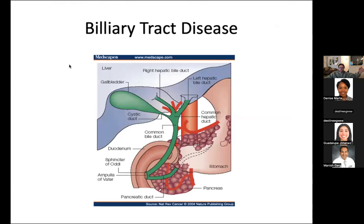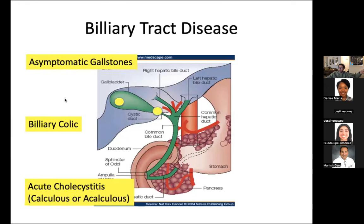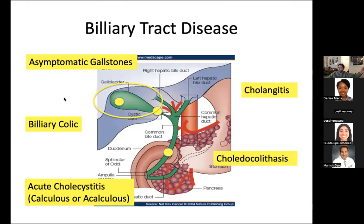All right, guys. Biliary tract disease. So this is a continuum of disease. That's kind of how I think about it, right? You have your asymptomatic gallstones. Sometimes you get an obstruction and you get biliary colic. Sometimes the obstruction leads to inflammation, infection, and you get cholecystitis, right? Sometimes you get a stone in the common bile duct, and then you can get choledocholithiasis. And sometimes that stone can cause a backup and inflammation of the biliary tree. It can cause an infection in the liver and you can get cholangitis, okay? So it's all kind of a continuum.